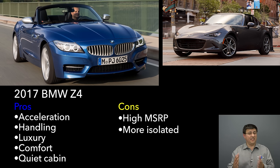The trouble is, the Z4 is considerably more expensive than the MX-5. In fact, for your average configuration of Z4, you could buy two Mazda MX-5s. You could have a soft top for the summer and a hard top for the winter. In addition to that, even though the Z4 is faster and it handles better than the MX-5, it's not necessarily more fun because it's much more isolated.